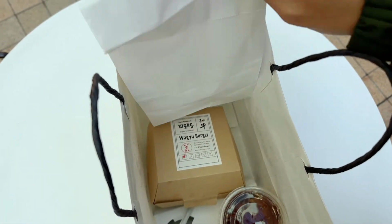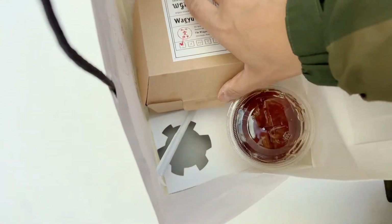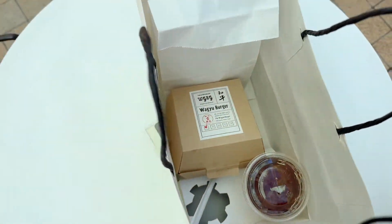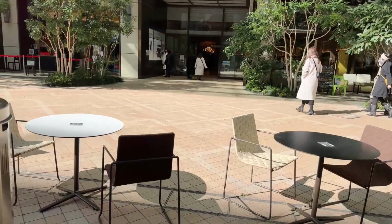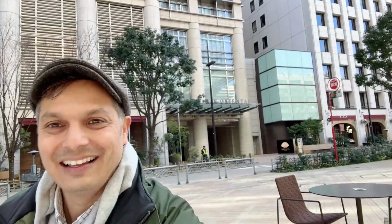So I got the set. I'm gonna break it down for you. I got an oolong tea because you could get a beer as well. It is Tokyo. Here's the burger. Here's the French fries, and here I am. Welcome. I'm pretty excited about this.